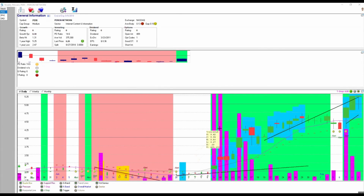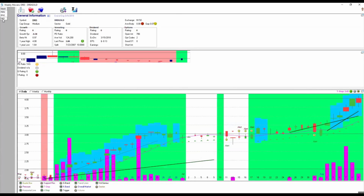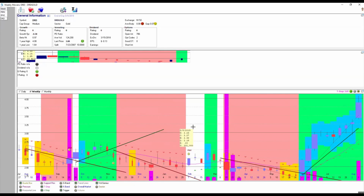Let's transition to our weekly stock, which is DRD. I'll pull up the weekly chart. And Jess, you identified this ticker. What are you seeing with DRD Gold? Well, DRD first came up on July 31st at $3.03 and has had a high of 4.08.